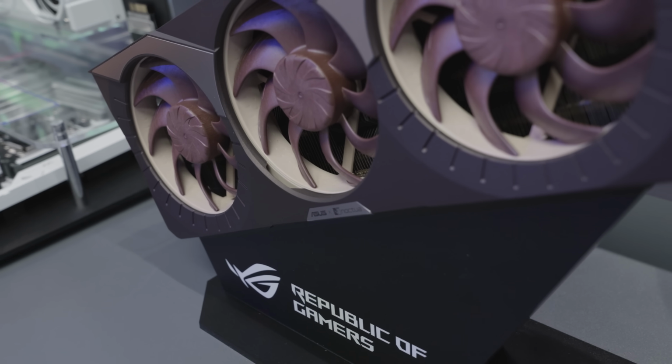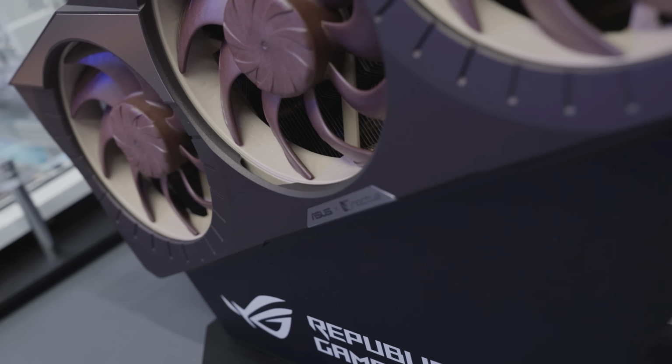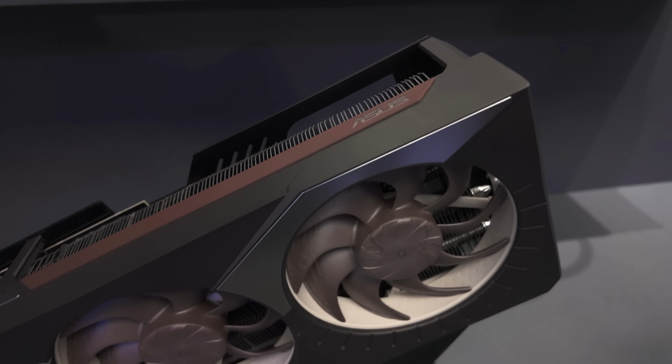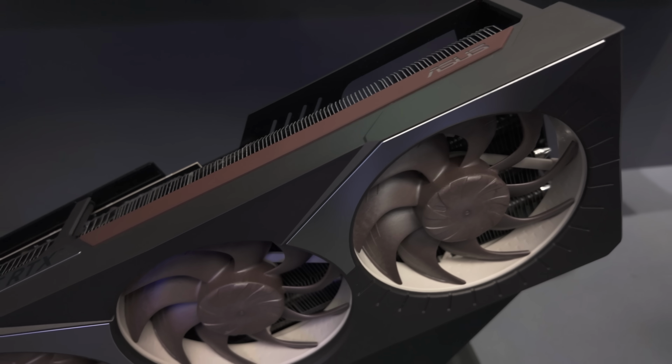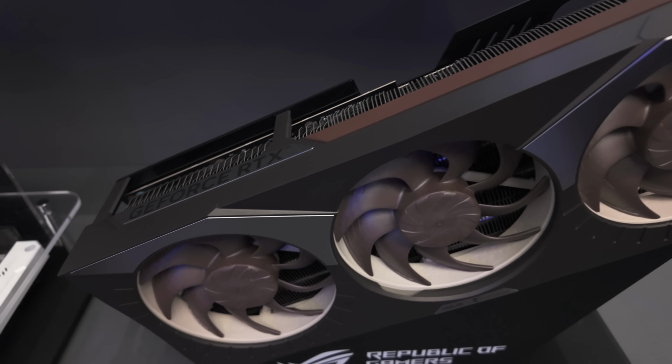Actually, it's not a new collaboration. This is a new 50 series card, similar to what we saw with the 40 series Noctua cards. I mean, this card here needs no introduction. It's a 5080 with excellent cooling using 3D heat pipe technology as well as 3 big Noctua fans.